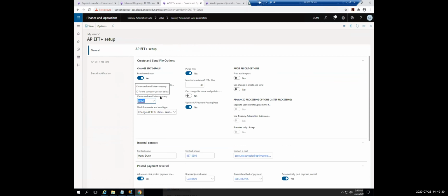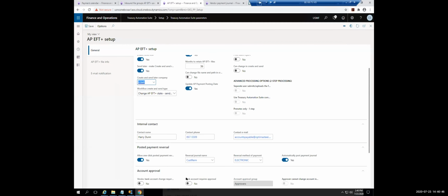So methods of payments, file paths and things like that. You just need to make sure that those things are the same across your legal entities so that we can combine them properly. So when I set this up in one company, if I point to a directory path where I say this is where my outbound files are going, then we need to point to that same path in all the legal entities for us to be able to combine them.